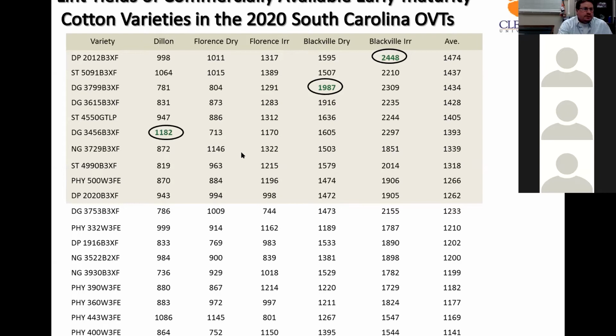So to talk about a little bit, I highlighted those varieties that were in the top 10. So to me, any of these varieties that are in this gray area, they had a really good year in our OVTs across South Carolina, and would probably be some that I would be interested in taking a look at on my farm. The best variety this year was Delta Pine 2012.